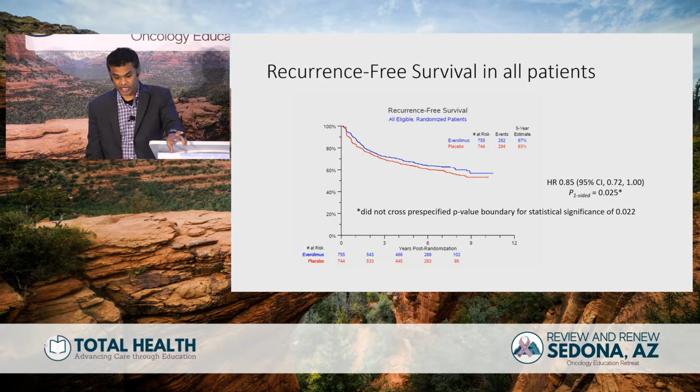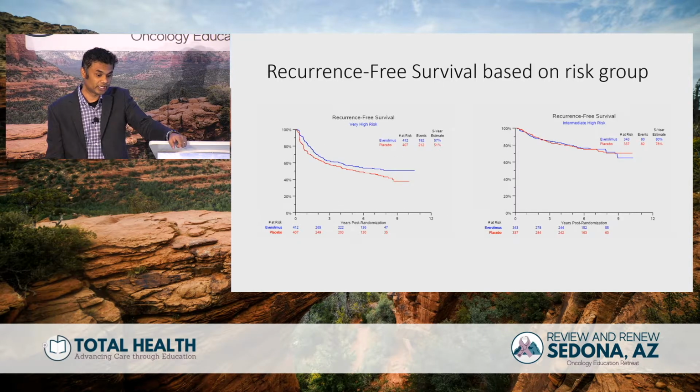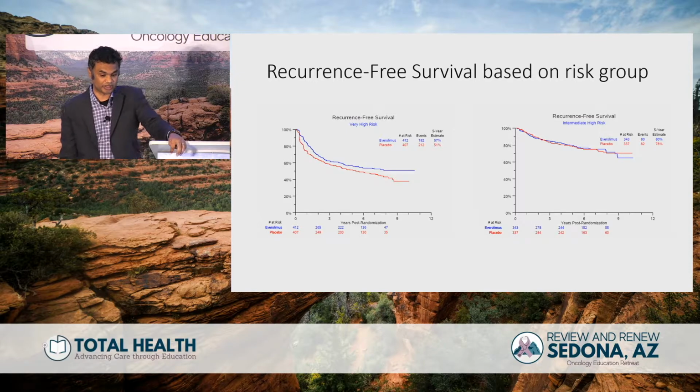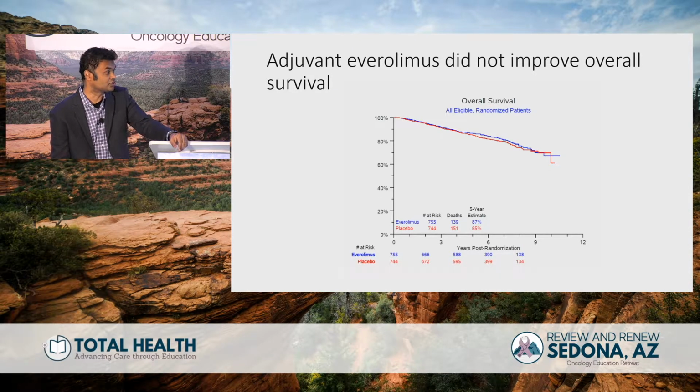When you look at the recurrence-free survival, it seems like there's a benefit, but it did not meet the pre-specified statistical significance. This is recurrence-free survival in the entire population. When you look at the very high risk versus the intermediate high risk, it seems like patients who had a very high risk may derive some more benefit compared to those with intermediate high risk. Unfortunately, adjuvant everolimus did not improve overall survival in the entire population. So at the present time, adjuvant everolimus is not recommended for patients who have high risk or intermediate risk kidney cancer.